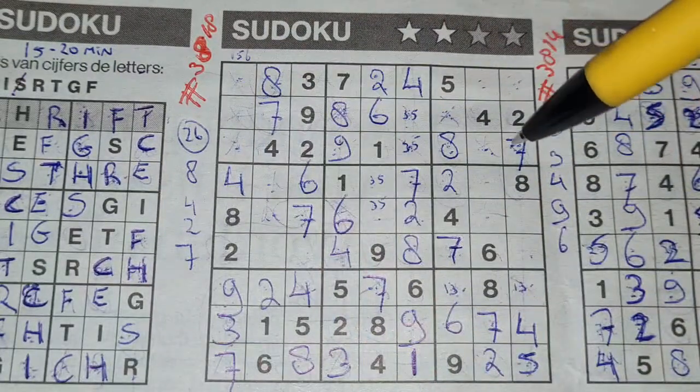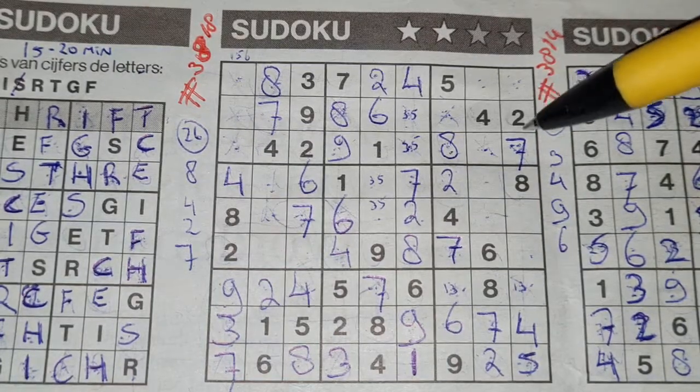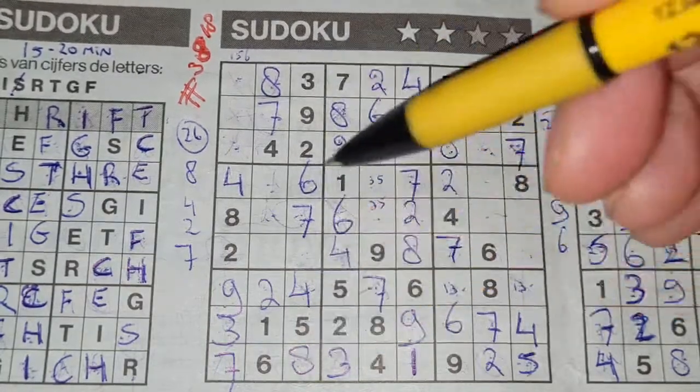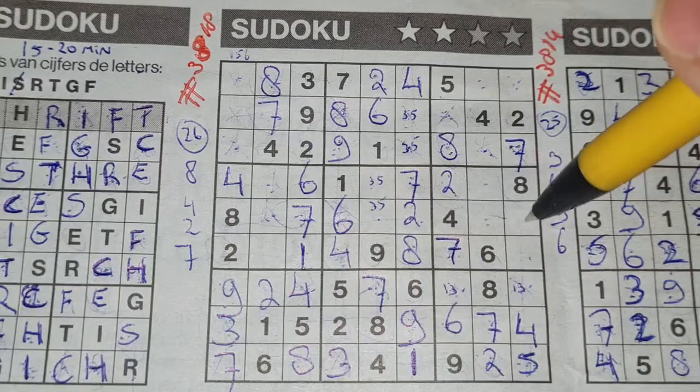Okay. Oh, all right. Let me continue. One box left in this third column for the number 1. Okay, 1.